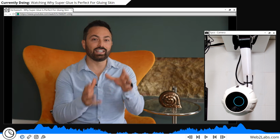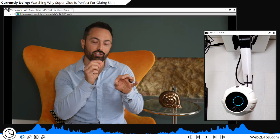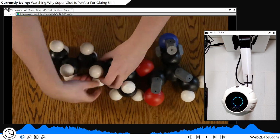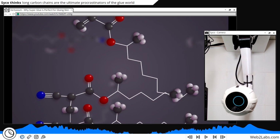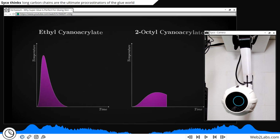Remarkably, Coover and his team found that all of these problems could be solved with a single change to the molecule. Simply increase the number of carbons in the alkyl chain. With longer carbon chains, it takes more time for the monomers to bind together, which slows down the rate of reaction. This slows the rate of heat released, so there's not a significant temperature increase all at once.